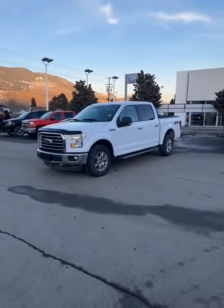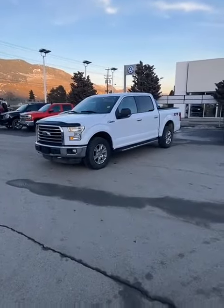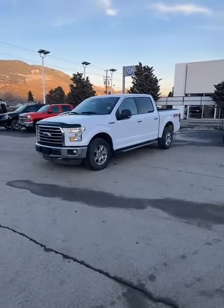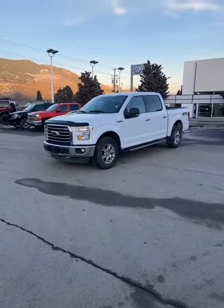So there you have it, your 2015 Ford F-150. All that's missing is you coming down and giving her a test drive and purchasing her and bringing her home.